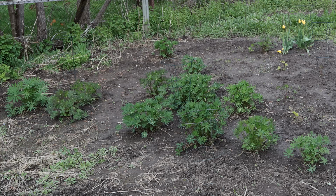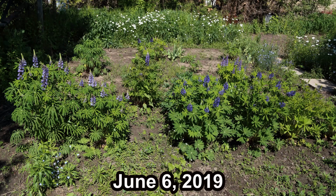In this picture of the lupine area taken May 10th, 2019, there are a number of plants in 2 rows beside each other, with 2nd or 3rd year plants getting ready to flower, which later proved to be an attraction for neighborhood bumblebees. The plants in the last picture are shown here now flowering on June 6, 2019. They proved to be quite an attraction for the neighborhood bumblebees.